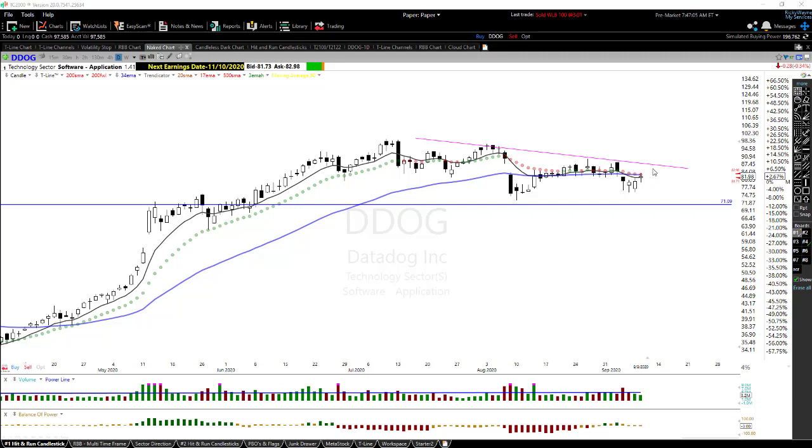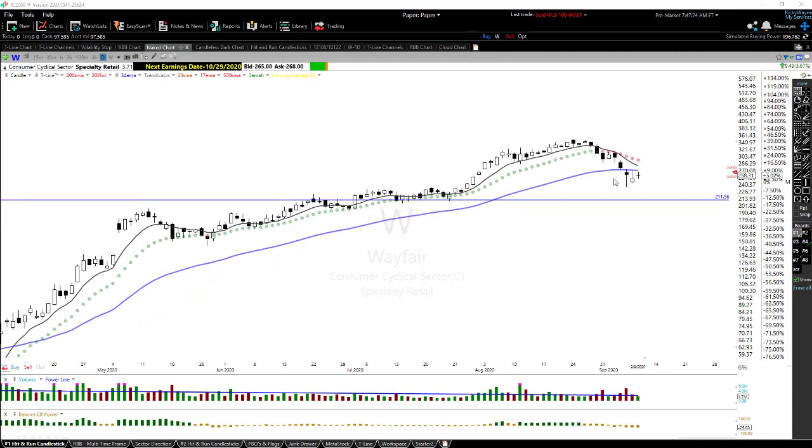Now, if we start to show positive trading over that 50-day simple, then be a little careful with that short, but it may just want to pop up, touch that trend line, and then we may move down. Of course, if we close over that trend line, then that short's off the table. So we really need to watch the price action. W is another one that's set up for a blue ice failure here.